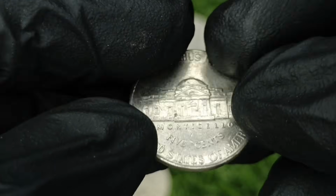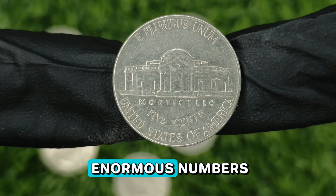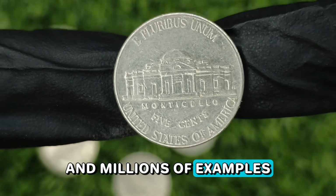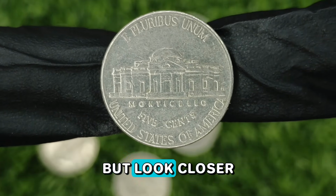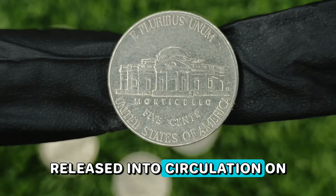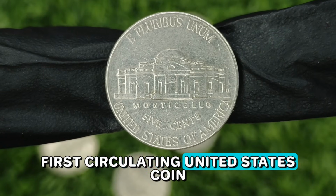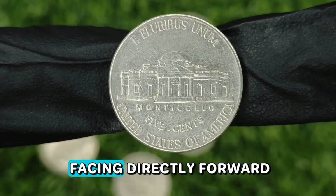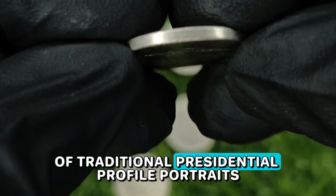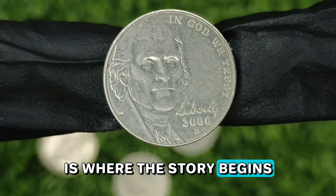At first glance, the 2006 Jefferson nickel looks almost too ordinary to notice. It was made in enormous numbers, it carries the familiar denomination of 5 cents, and millions of examples have passed through American hands. But look closer, because this was not just another nickel. Released into circulation on January 12, 2006, it became the first circulating United States coin to show a president facing directly forward, ending nearly a century of traditional presidential profile portraits. And that small change in perspective is where the story begins.